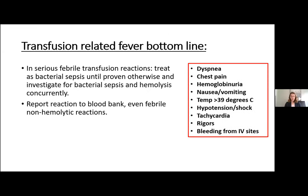So the bottom line for febrile transfusion reactions is to first determine if there are serious signs or symptoms. Next, if there are serious signs or symptoms, treat with broad spectrum antibiotics. In addition, you should investigate for both bacterial sepsis and hemolysis at the same time. Lastly, report all febrile reactions to the blood bank, even febrile non-hemolytic reactions.